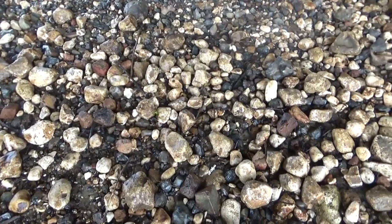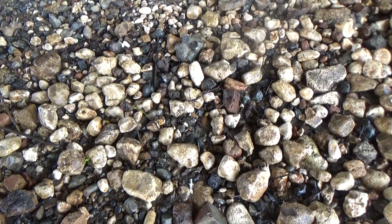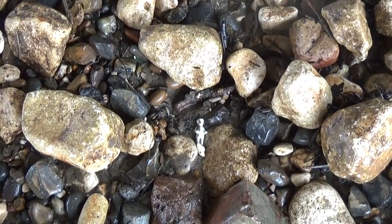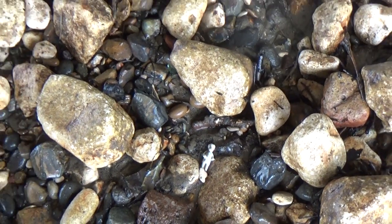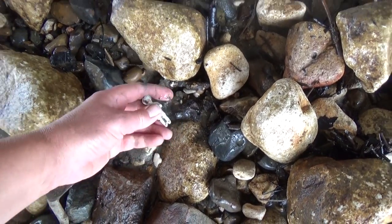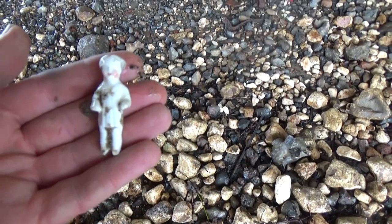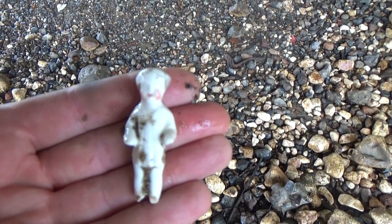Now, can you see what I saw a moment ago? But I haven't picked it up yet because I wanted to see if you could see it. Just down here, look. It is a little person. Let's take a closer look. Oh, isn't that adorable? It's a tiny little rosy-cheeked doll. Porcelain or ceramic doll, just look at that. And after all these years, you've still got glowing little cheeks and red lips. Beautiful.